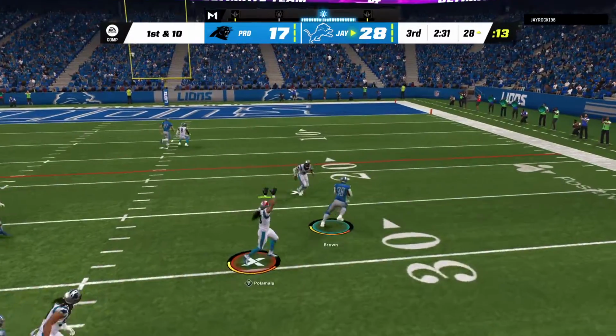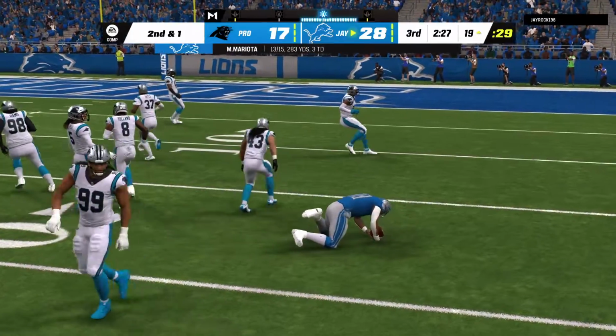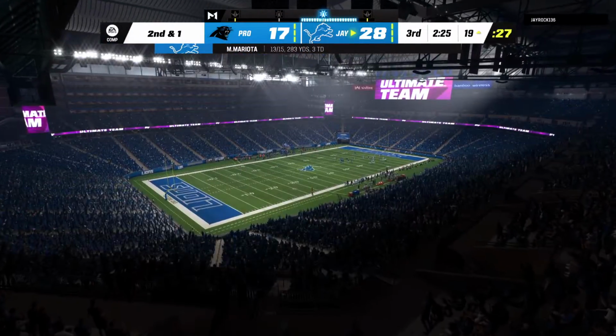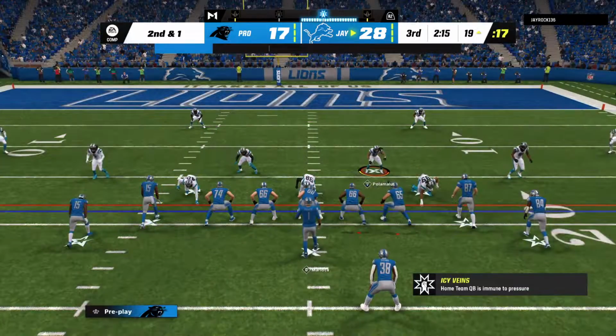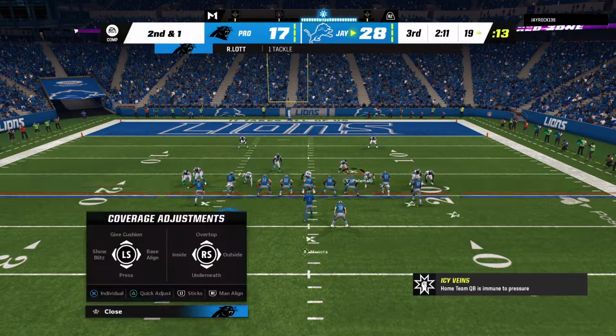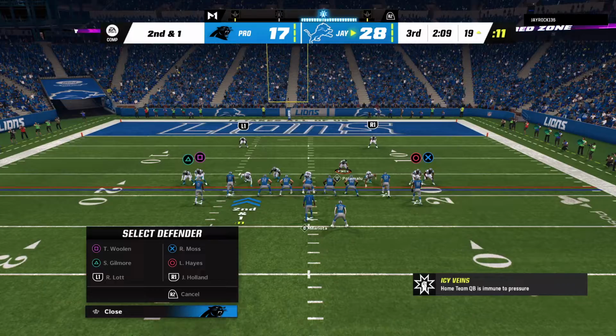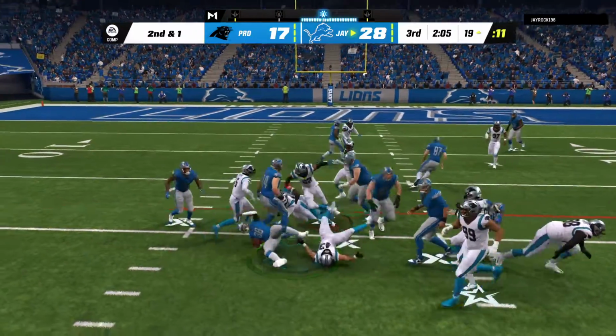Mariota now to throw on 1st down. It's complete to Brown, right side. And they're going to get this down inside the 20. I think the best offenses love to get the ball to their running backs in open space because they have the ability to make people miss, and they also have the ability to run over people. And if you do that throughout the game, after a while, they might just run through some of those tackles and go a long way.